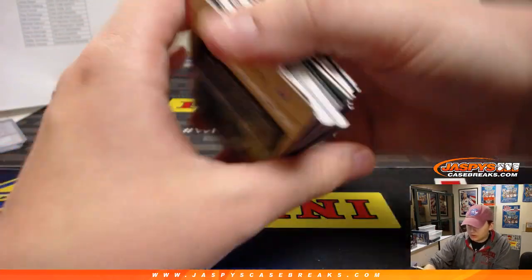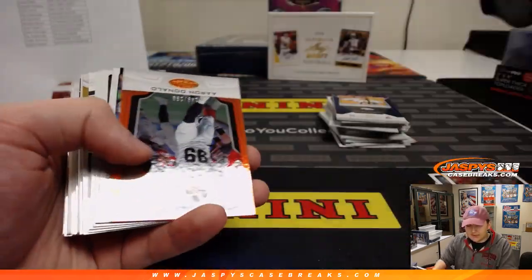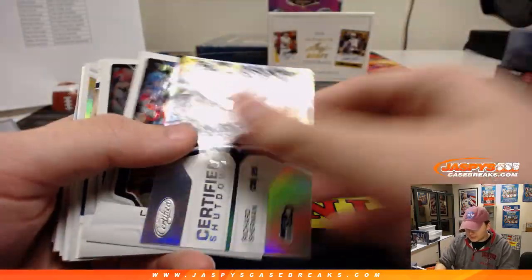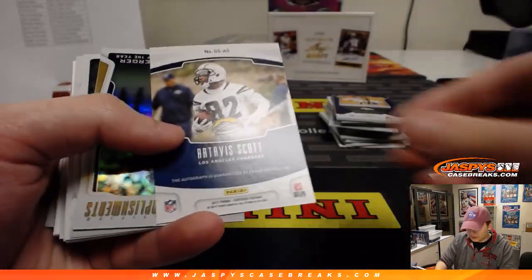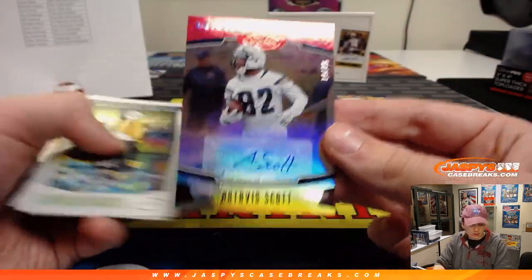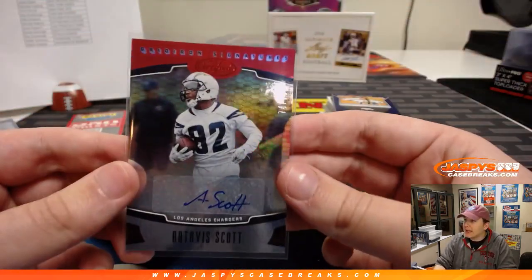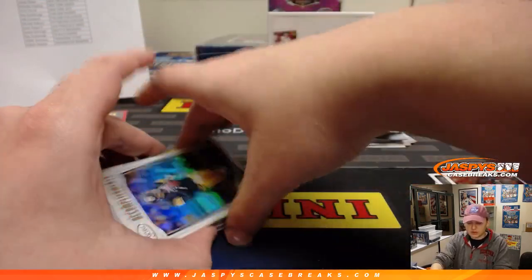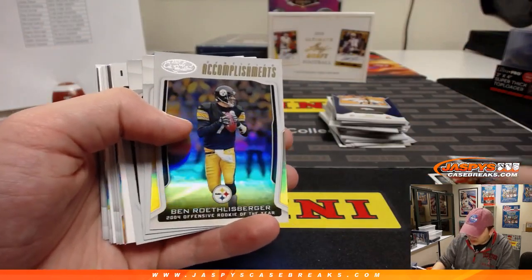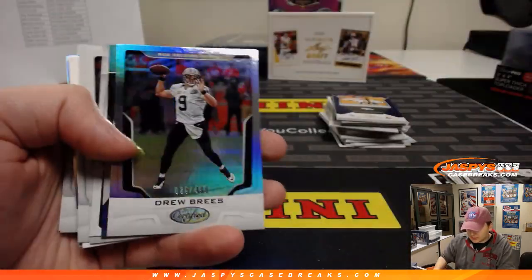All right, good luck. 2017 Certified. Got a decoy right there. We got number to 299, Aaron Donald for the Rams. We have Artavis Scott's autograph, 74 of 75. Chargers. That is Chad B, who I think the Chargers open up as the second or third favorite to win the Super Bowl. Which is kind of surprising. I know they had a pretty good year, but they never seem to be able to put it together in the playoffs.